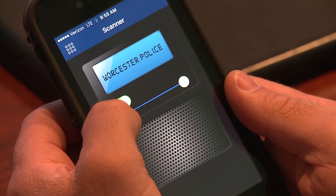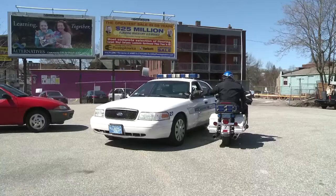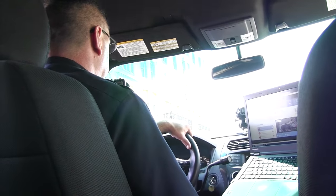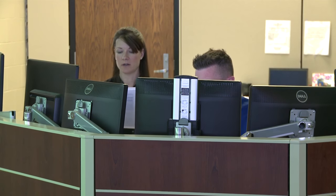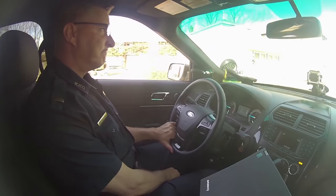Correct. And what we do is when people are in here monitoring this, the police radio is going on, and if they pick up a call and we know we have cameras in that area, they'll immediately place the cameras in that location to support the officer on the street. And we can call them right from here and let them know that this may be happening or for something to look for. So that's a critical thing in terms of helping the officers' safety.